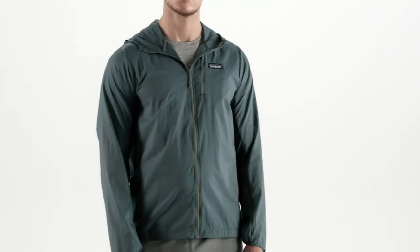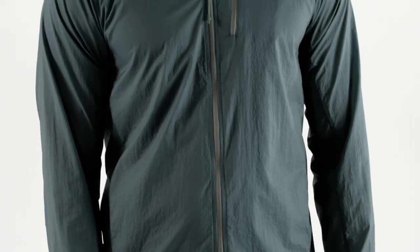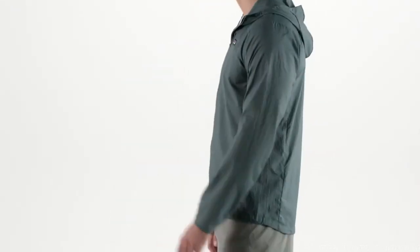It's easy to care for. Come laundry time, machine wash it in cold water and tumble dry it on low. And it's fair trade certified sewn, which means the people who made it earned a premium for their labor. Looking for an ultra lightweight, windproof layer for windy days? Our men's Houdini jacket is ready to go.